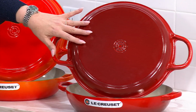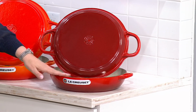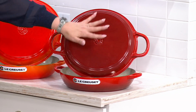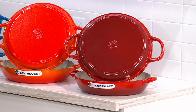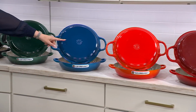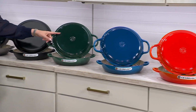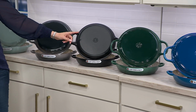You get the grill pan lid. You get the braiser base. You can use them as a system. You can use them all separately if you like, but let's go through those again. Here's the cerise. Here's the flame. Here is the Marseille. Here's artichoke. Artichoke already popular in the show.